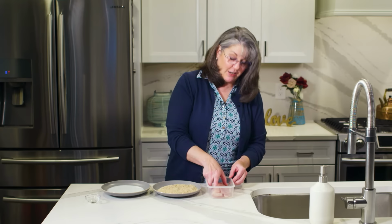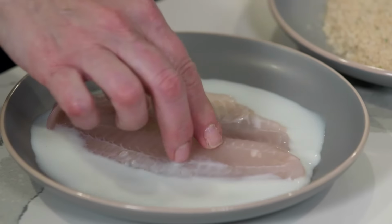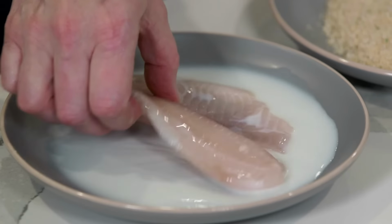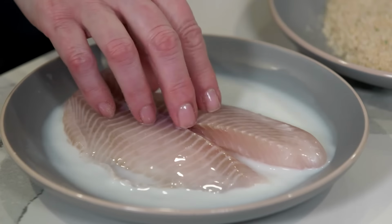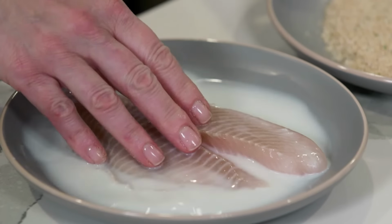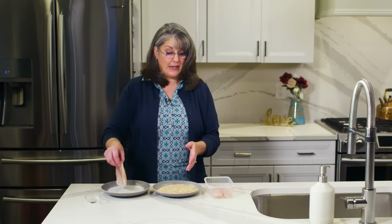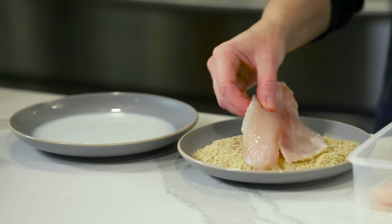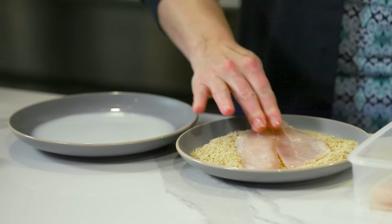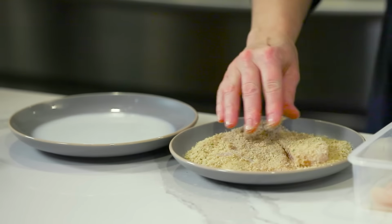So with my right hand, because that's my dominant hand, I'm going to put this fish into the milk first, and we're going to have to turn it over. You want to sort of press it in there. See, that can sometimes be a bit of a mess. We're going to press it in there and make sure that it's coated thoroughly with the milk. Okay, and next we're going to take this piece of fish and we're going to put it into the breadcrumbs. I'm going to pat that down. We're going to turn it over so we get the other side.